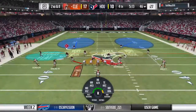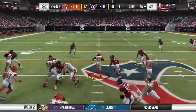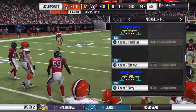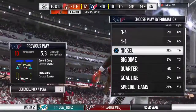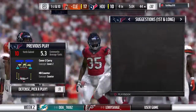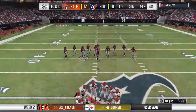Shift together here from the D-line. On second down, they'll try and run the counter. And taking it across midfield and inside the 45. A nice pickup there, 10 yards, and it'll move the sticks. Really good, skillful, tough running throughout this contest. Picked up first down after first down.